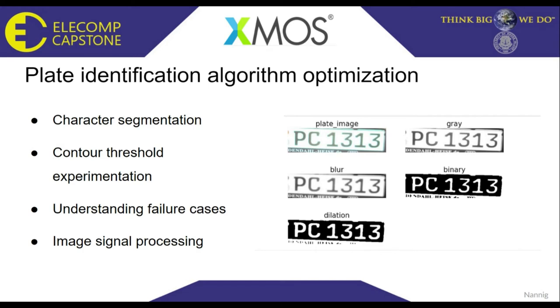There was a lot of experimenting that had to go on with getting the correct threshold for contouring, as it would be extremely common for small amounts of a letter to be attached to the edge of the license plate, for example, and it would suddenly think that the entire license plate was one character. So we really had to experiment with certain width and ratio parameters to be sure that we were getting the optimal accuracy.